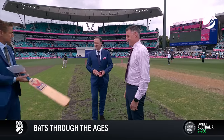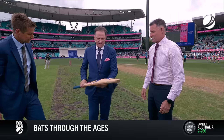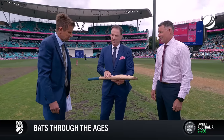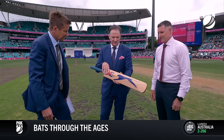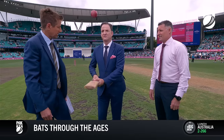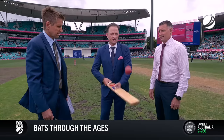All right, now, June, this is an early bat for you. Tell us about when you've used this. Well, it's an early career bat. Kingsgrove Sports Centre on the back. Mate, I'd say the late 80s, early 90s. I've maybe had a little bit of wood shaved off the back, just looking at the colour of it. So have you just used this in Test cricket? Definitely first-class cricket. Test cricket, not so sure, maybe.